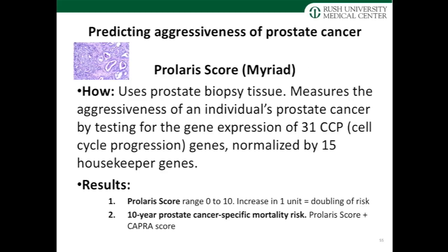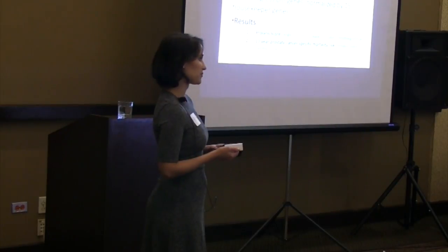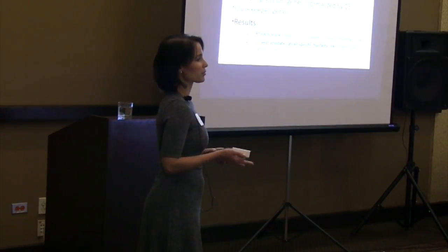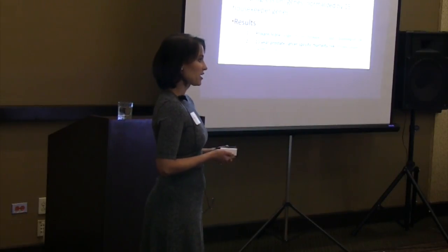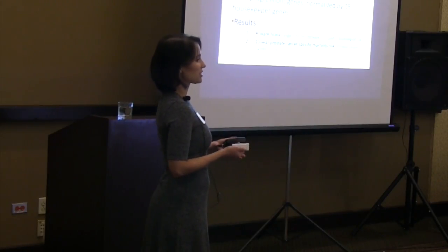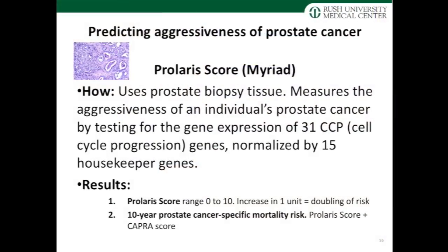This again uses prostate biopsy tissue, and it measures the aggressiveness of an individual's prostate cancer by looking at gene expression of 31 cell cycle progression genes, and that just tells us how quickly the cells are multiplying. The housekeeper genes are sort of the control for the test to make sure that everything's measuring correctly. The Prolaris score ranges from 0 to 10, and an increase of 1 unit doubles their risk. They also give you 10-year prostate cancer specific mortality by combining the Prolaris score with the CAPRA score.